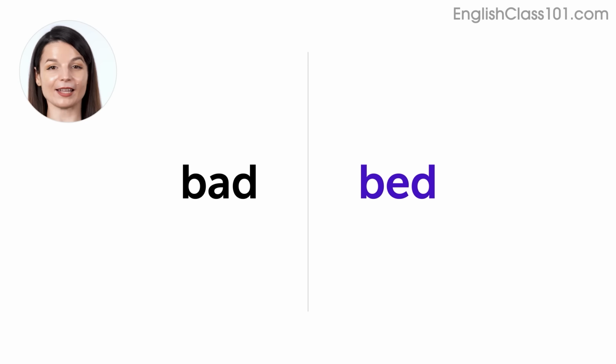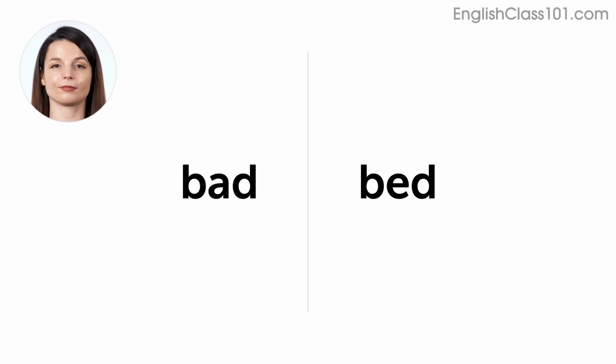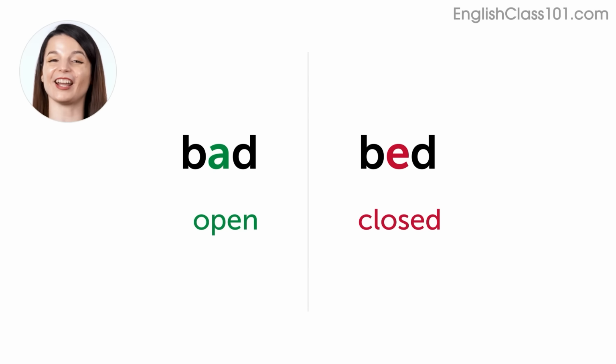Bad, bed. Bad has the more open sound and bed has the more closed sound. Let's try another.